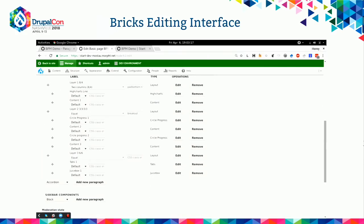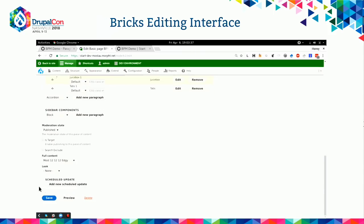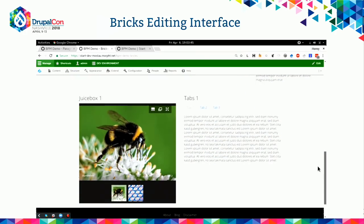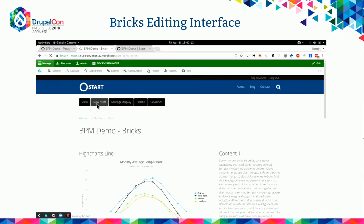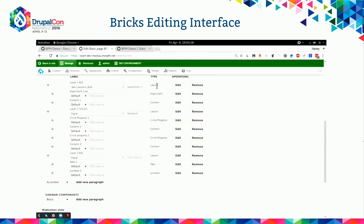I'll talk quickly. But here we have the Bricks field, and you can see we've got the layouts here. In this case, it's a two-column 8-4 layout up the top. And we're also just going to have a quick look at the view modes. Here's a bunch of standard view modes that we support in our site. I'm now moving items up for the top and bottom there, and we're clicking Save. And so when we come back, we can see that the Highcharts has flicked over to the right-hand side, and we've also reversed the order of those two down the bottom. So that's really the guts of the Bricks interface.